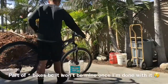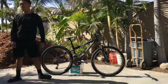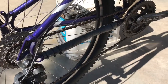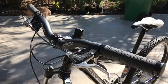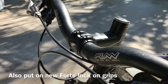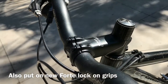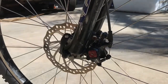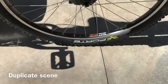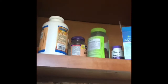First up is my Schwinn Mesa. You already know this from my previous video. Basically features 26-inch wheels, aluminum frame, 24-speed SRAM SX4 transmission, and some notable mentions here. I put on a new cockpit with 660mm Funn bars and a really long Giant stem. I also put on a new AVID BB7 front brake. Also put on a new front Sunringle Rhyno Lite wheel. Ironically, it's kind of heavy, but whatever.